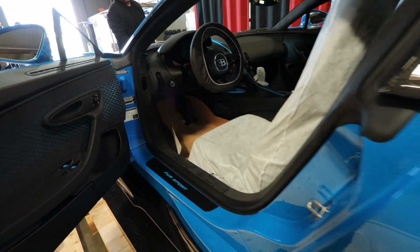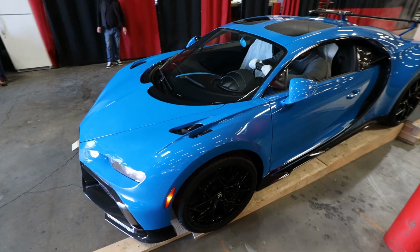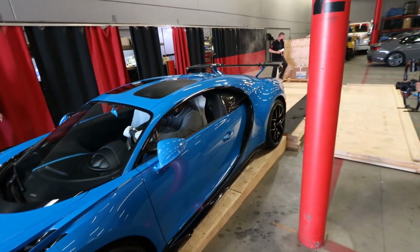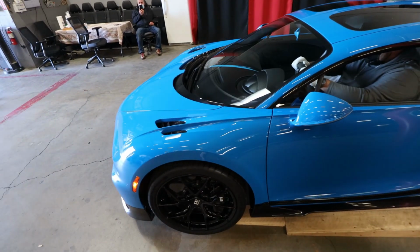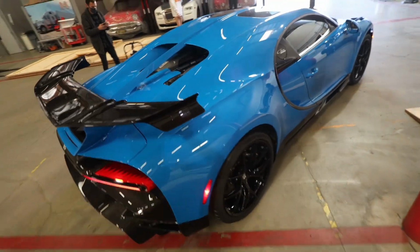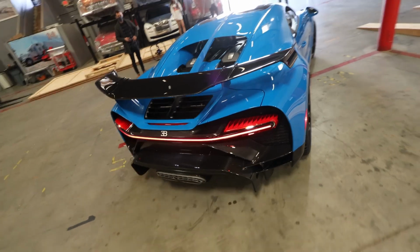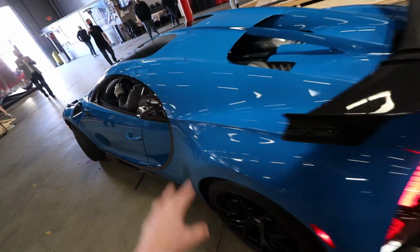Yo, check that out, boys. Yo, that car is so beautiful. It's just so beautiful. Wow. I don't know, guys. The Divo we filmed yesterday was incredibly beautiful, but there's something about the Chiron design, and this back end is just crazy. The knife edge diffuser, that carbon fiber, and this color is gorgeous.